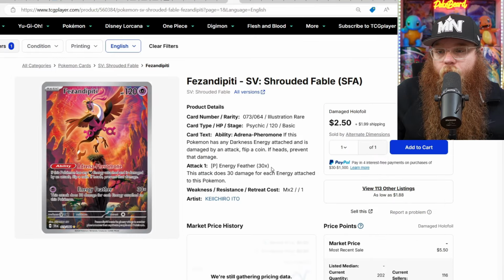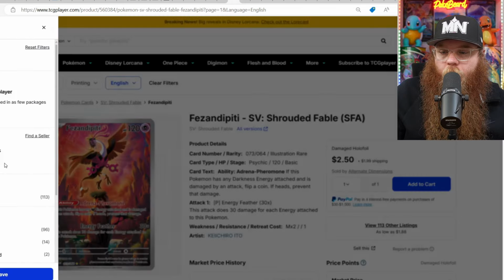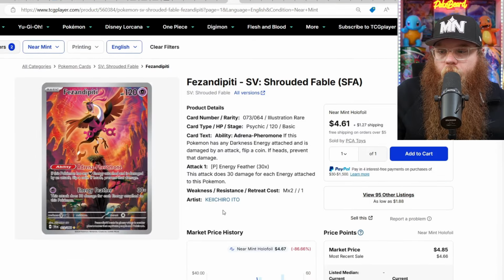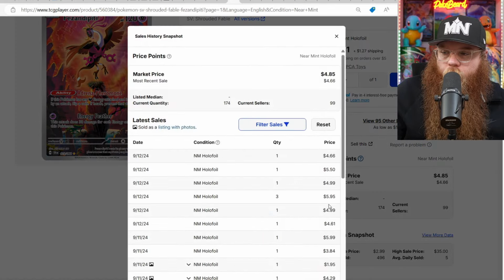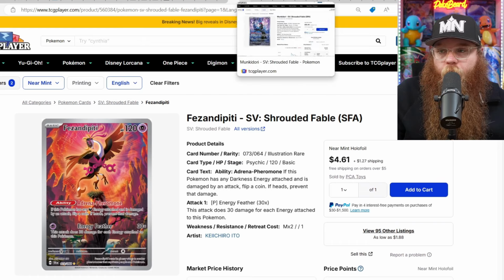All right, now we are getting to just the regular illustration rares of the Loyal 3. And they call this the Kung Fu Panda card. Was it still gathering data? But I could see how they call it the Kung Fu Panda card. It does look like that a lot. But last sold 4.66, 5.50, 5, 6, 5, 5, 6, 4. Not bad. In my opinion, though, I love the illustration rares way more than the special illustration rares.